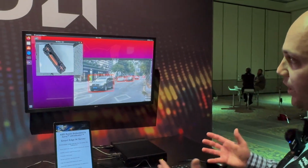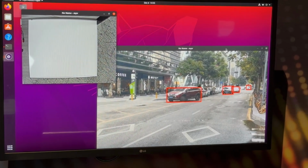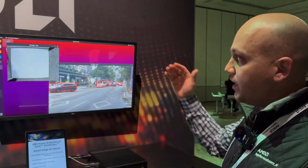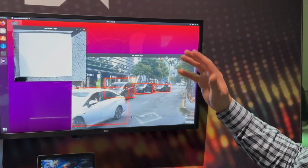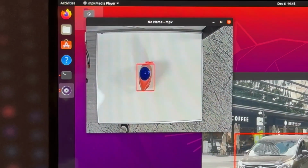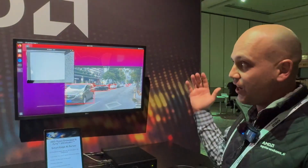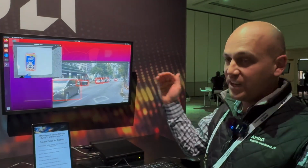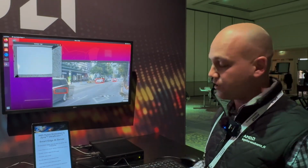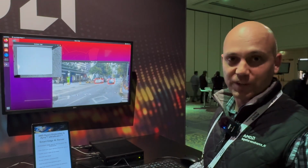Right now we're just showing a couple of examples: an automotive traffic analysis, so detection and classification in a traffic scene, as well as smart retail detection and classification of a detergent pack. This is really an ideal system for aggregating many video streams and running video analytics for industrial use cases, smart retail, if you're thinking of a smart checkout system, or any type of surveillance and smart city applications.